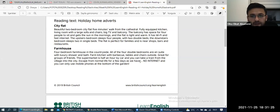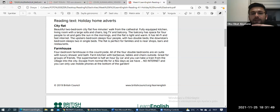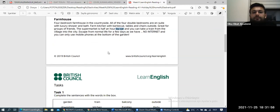You can see here where. I've just seen it here, but can't find it now, unfortunately. Where is it? Can you see? By what? By. Can't see. Oh my goodness. In the middle of the second paragraph, it starts with the supermarket. By car, yeah. Thank you. By car. This supermarket is half an hour by car. Good. And now, let's go.